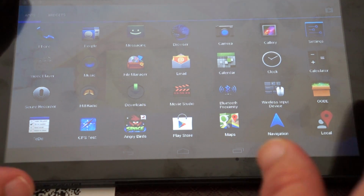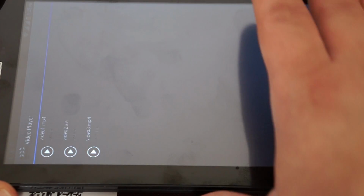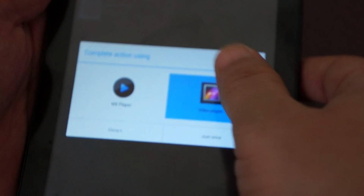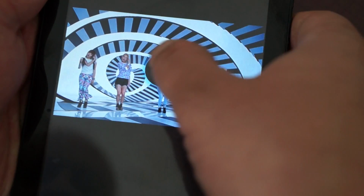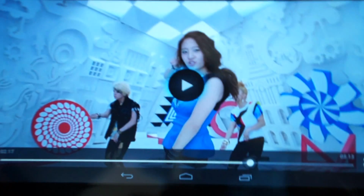Okay, so we're here, and here are some of the icons. Video player, we'll see if there's anything pre-installed. There is. So again, nice and loud there. It does have a G sensor there, and you can see that it has a nice wide viewing angle.